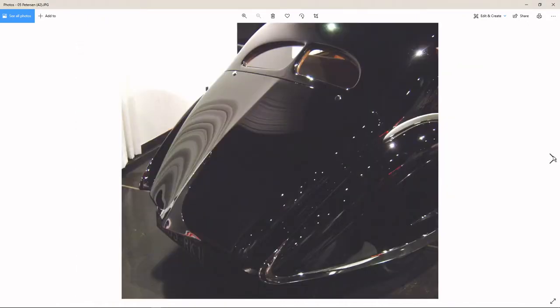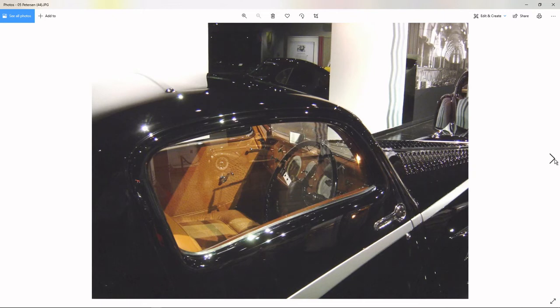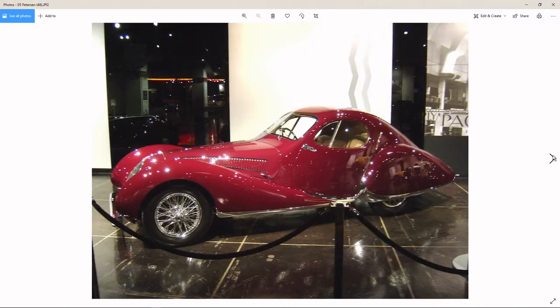No badging at all. Looks like something Batman would be driving around. Ostrich interior. I'm wondering if these are maybe the same owner. Maybe these cars are on loan from some affluent people. Correct me if I'm wrong.